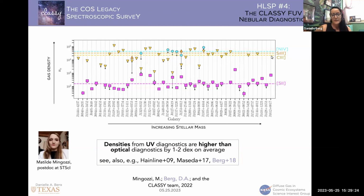And so there's been a longstanding question of, is this really just that the higher ionization gas tends to be at the center of these galaxies, is really dense in this kind of more compact region, or are we getting a systematic we don't understand in the ultraviolet? Are these density diagnostics artificially high because they're coming from the UV and it hasn't been calibrated as well?